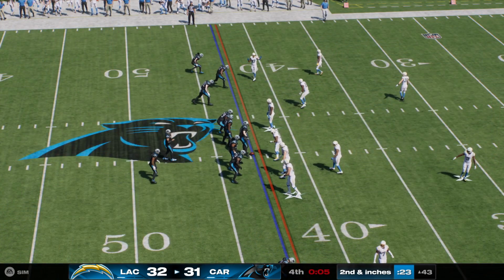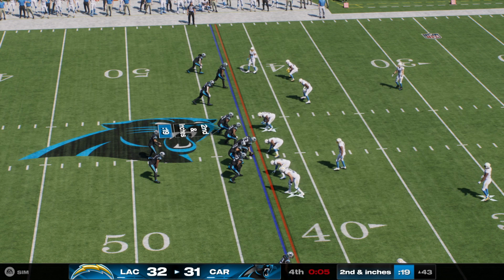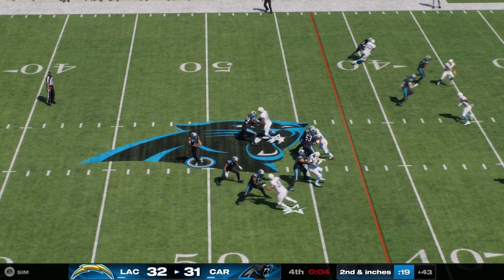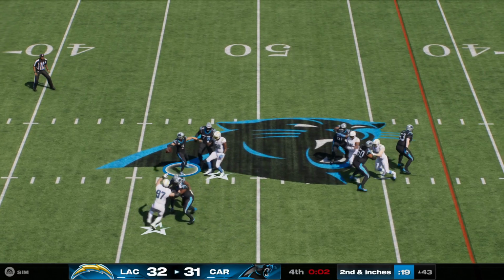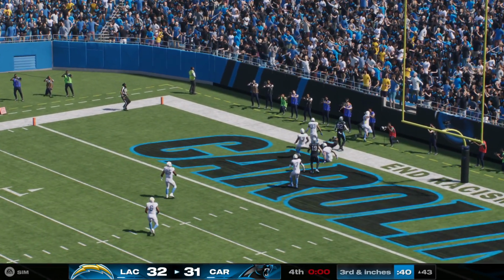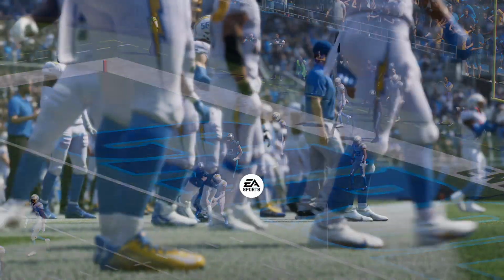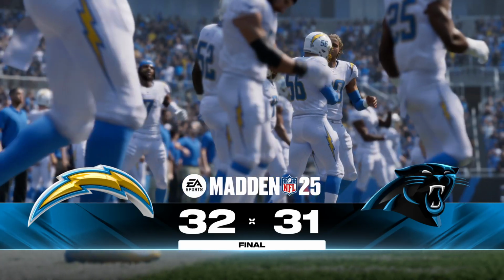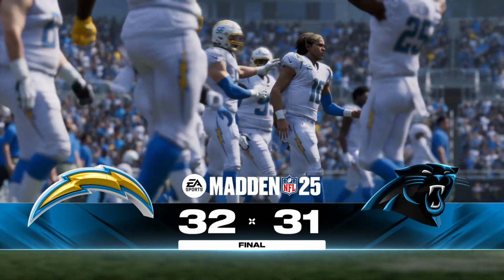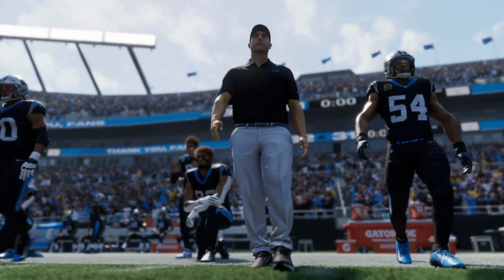Here comes second down. One last shot for Young. This for all the marbles. And this is incomplete. So no miracles here on the final play. And this ball game is over. What a game we were treated to in this one. And on that final play, they had a chance.